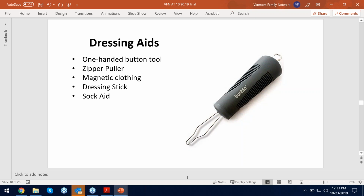OTs, I think, probably have the most experience with dressing sticks. It's really for somebody who has limited range of motion. If you aren't able to use one arm, it acts in a way like another hand. It's an extension of your hand that does work. So anyway, it's a good tool to use.